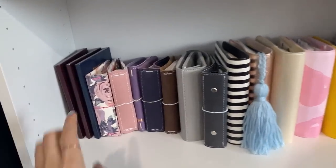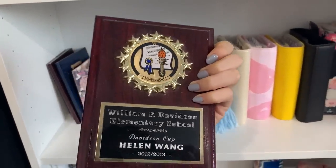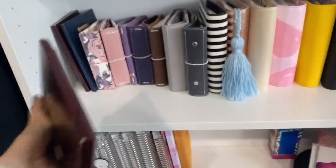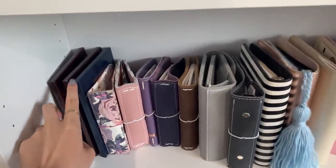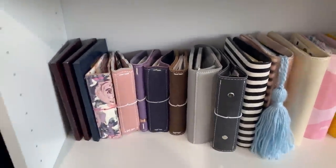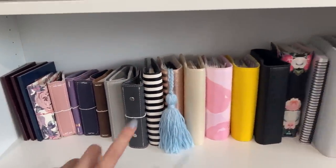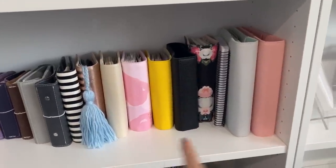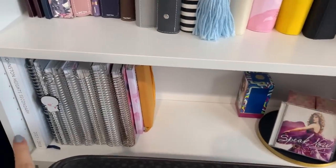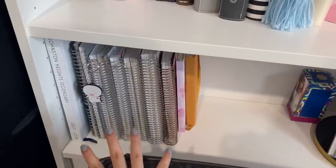And then here I have a bunch of my planners. So, oh, actually, here are three of my rewards. This one's from elementary school. I was a Davison Cup winner, which I thought was such a big deal. And then those two are from Johnston Heights, which is my high school. And then I have some of my traveler's notebooks, some ring planners, and some bigger ring planners. And then underneath I have my Johnston Heights yearbook. I haven't looked through that in quite a few years.